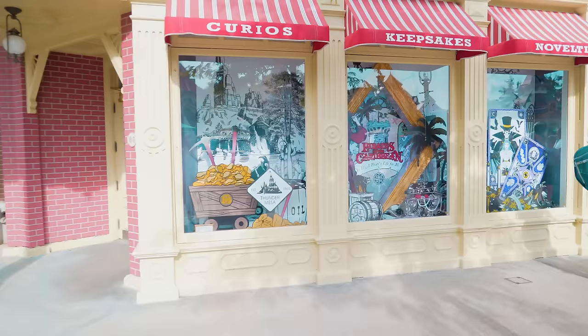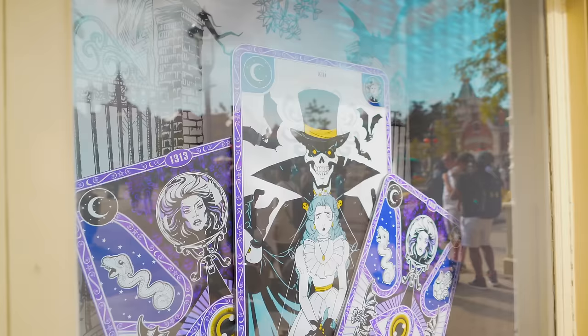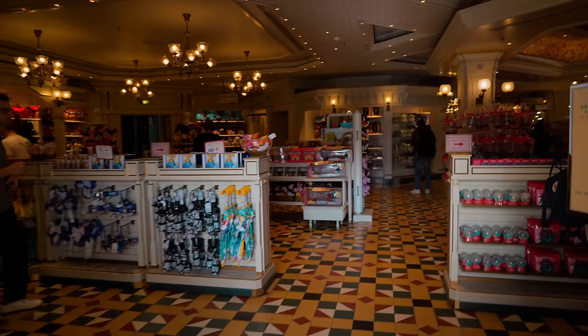Oh, look at this window display over here. Pirates of the Caribbean themed. It's a rum they want. And there's also a Phantom Manor one here as well. Oh, I'm so excited to go on these. We are just heading into the Emporium to have a little look in here.